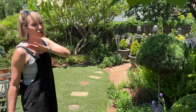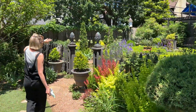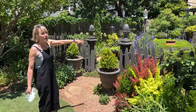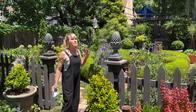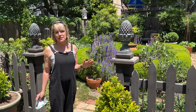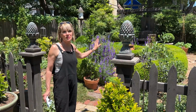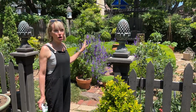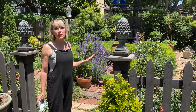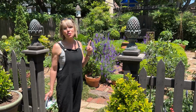Now I have much better air circulation and I can see all the way back through here to my dovecote, to what's going on in the potager. And the other thing that I love about it is it seems like a much larger space than it seemed before. It seemed kind of cramped and pushed up against the east side fence. Now it feels much more spacious, a much larger area, and I think a little bit more befitting the grandeur of my house. So let's move on to the potager itself and wrap this up.